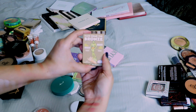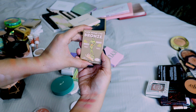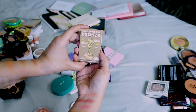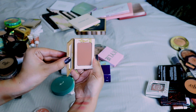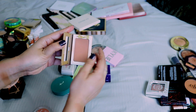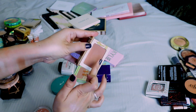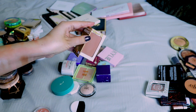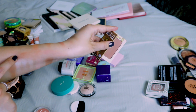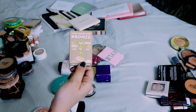Then we have this The Balm Take Home the Bronzer by The Balm, and I think this one is in the shade Thomas. This one is extremely orange. I don't think the camera's picking up how orange it is. It's supposed to be non-orange, but it actually does look orange on my skin. That's what it looks like right there. I don't really like it, so I'm gonna go ahead and pass this along.